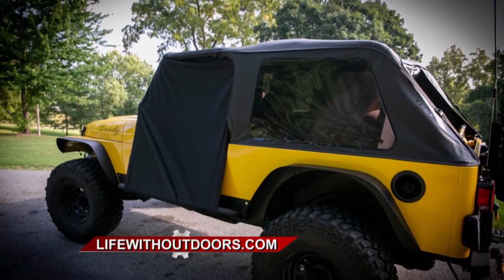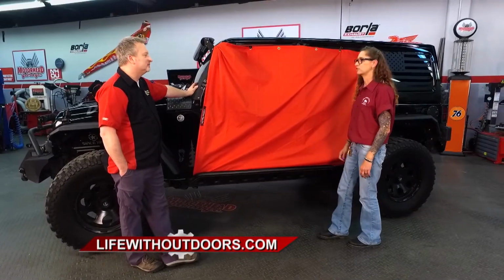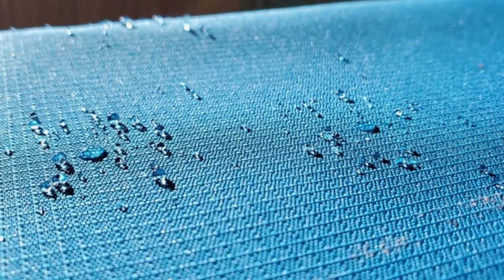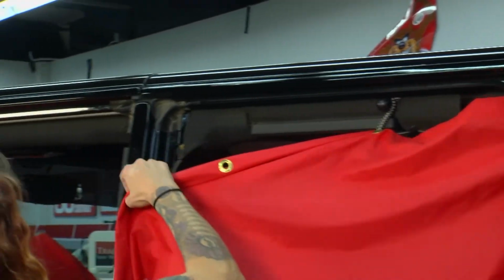Well, tell me about that amazing fabric. It is very cool. It seems very durable. It is very durable. It is a polyester ripstop, so if you think about a tent, it's more durable than tent fabric because that is still ripstop. It's 100% waterproof. There's a polyurethane coating on the inside, and then this side has a DWR coating on it.